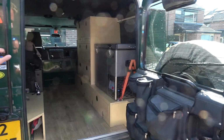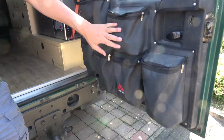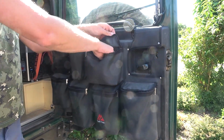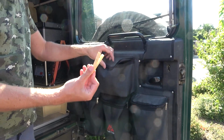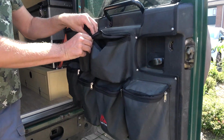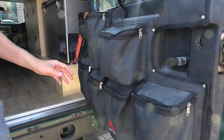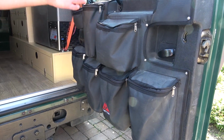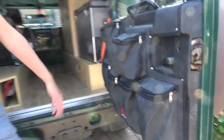And this one is just general storage for laundry. I don't know what you call these, but washing bags. But this works well. It's all organized. You can get to it easily. Yeah, you're making use of available space.